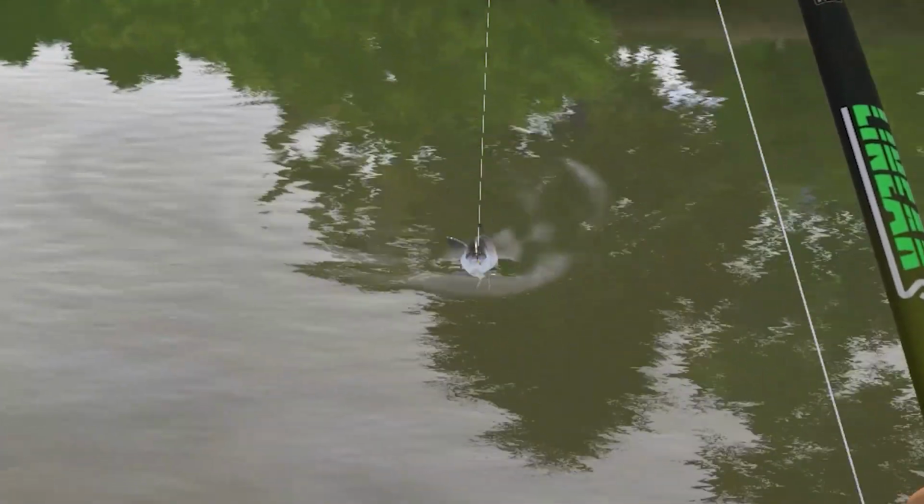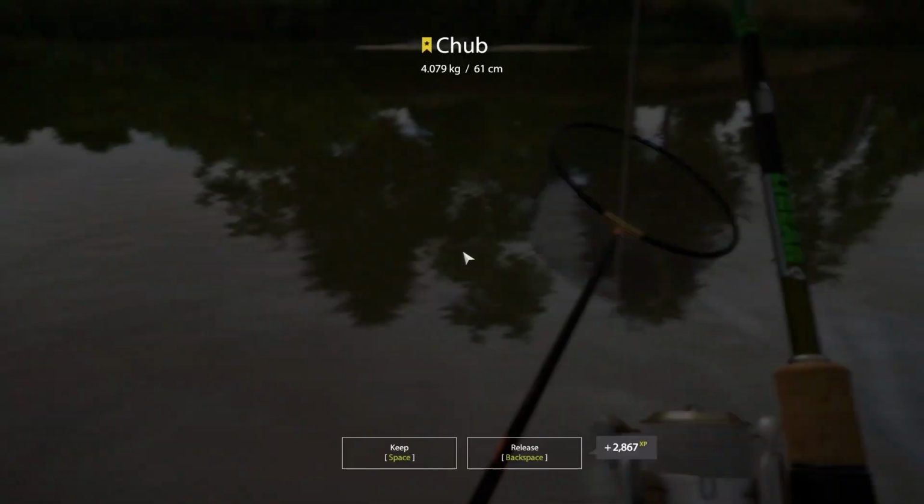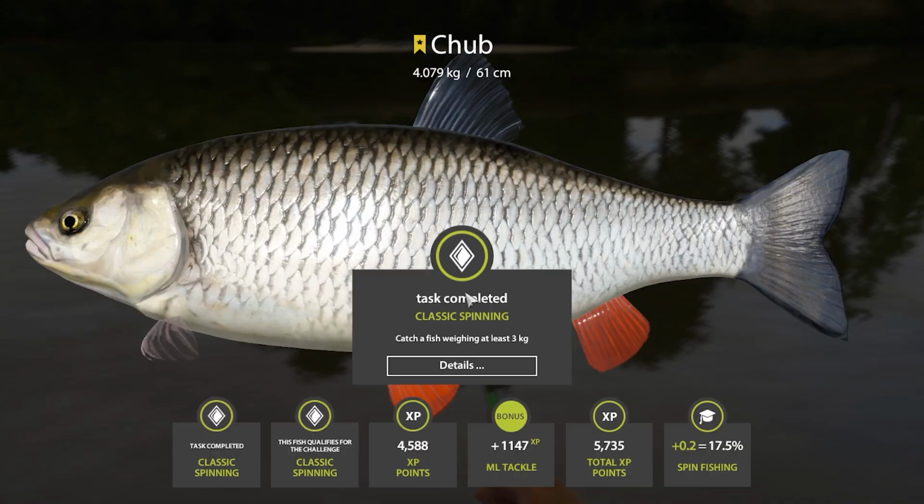Wait, look at that chub. What the heck is that? That is a monster-sized chub. No way. We got the chub trophy in literally 2 days. No way.